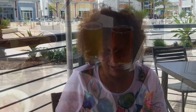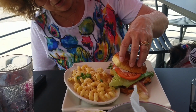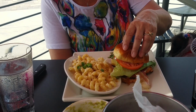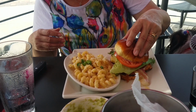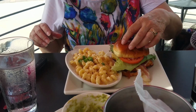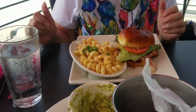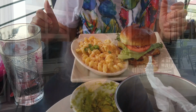Awesome, thank you. I got a chicken sandwich that has, I don't remember what it was named. I think avocado chicken. Yeah, it's got avocado, chicken, tomato, lettuce, and bacon. Nice buttery bun. And macaroni and cheese, which looks like it's pretty deluxe.